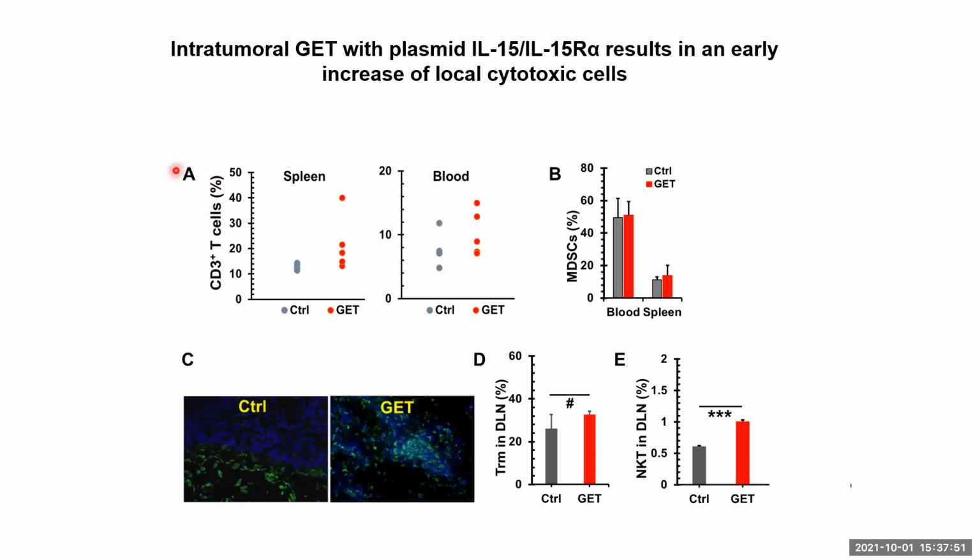Then going further, we looked at an earlier time point. After 2 days, we euthanized the animals and collected the spleen, blood, tumor and liver to look at their local and systemic response. As you can see here, in the systemic compartment, the blood and the spleen, we did not see a significant increase of CD3 cells, and the myeloid-derived suppressor cells also seem to be at the same level as the control compared to the treatment.